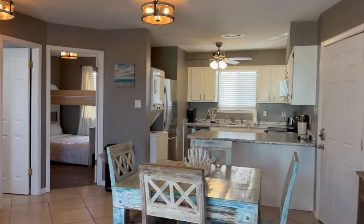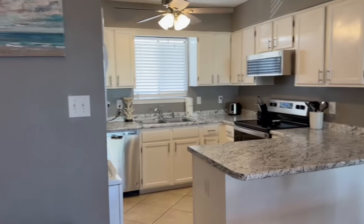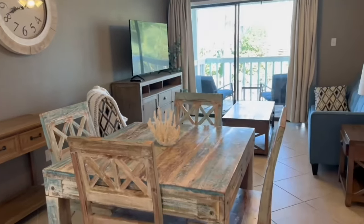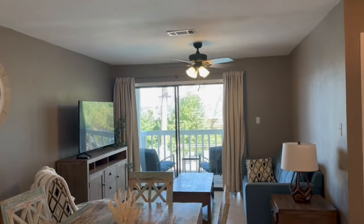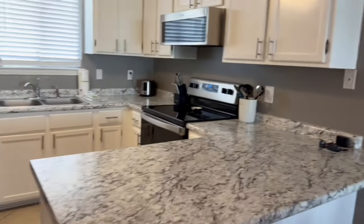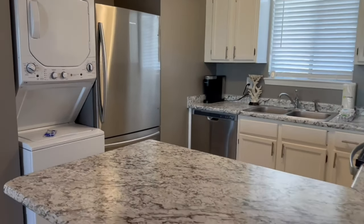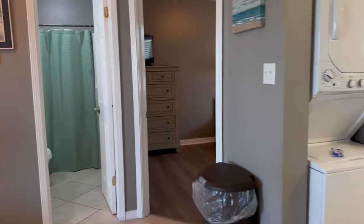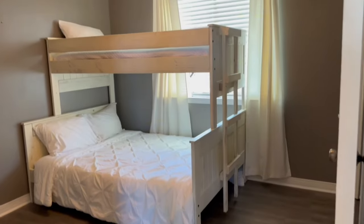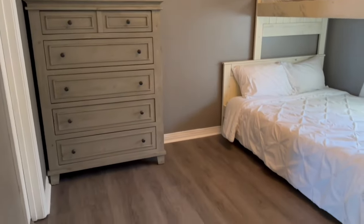This unit has been completely remodeled. It could honestly be lived in full time if someone wanted to live in Orange Beach and walk to restaurants and be about a mile from the beach. And you could really enjoy everything that the Orange Beach lifestyle has to offer for under $300,000. And be directly on Wolf Bay.